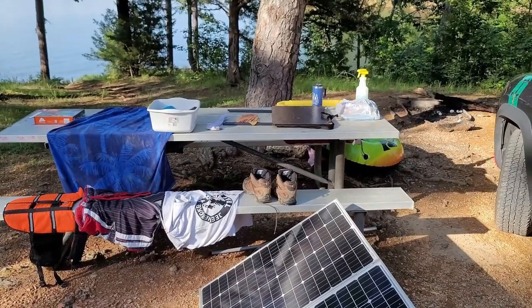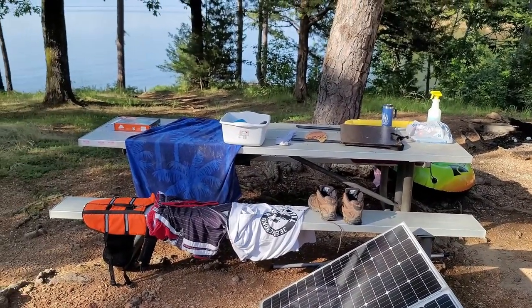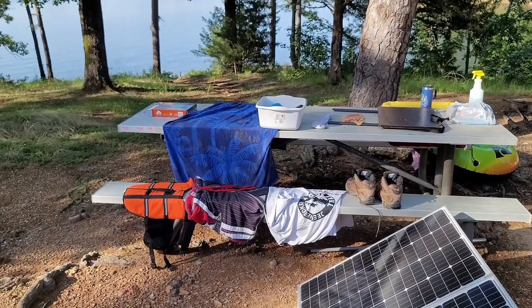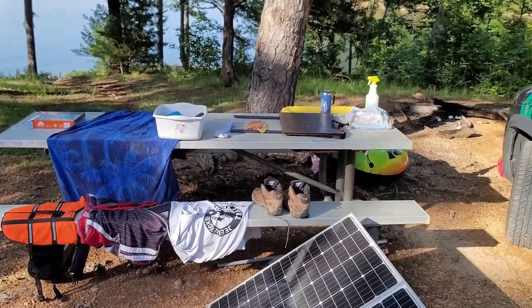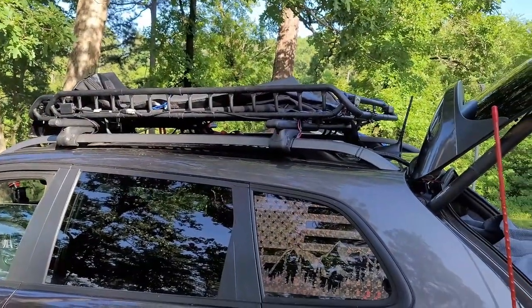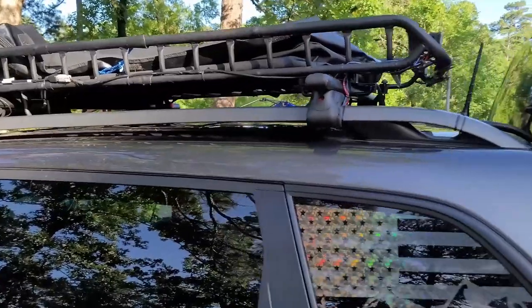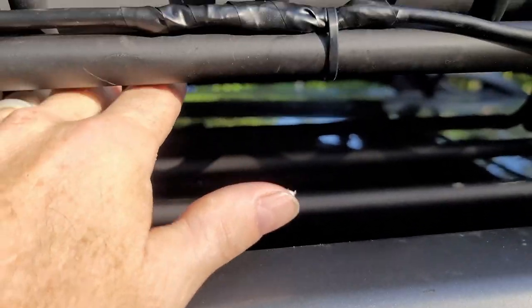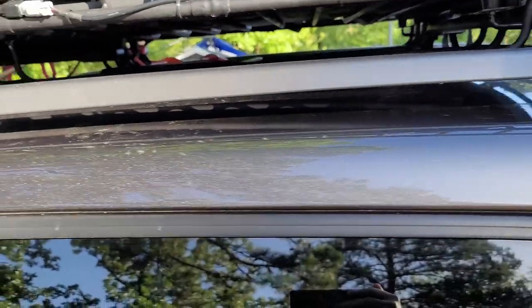We did get wet. We've been in the lake and stuff, so we got stuff kind of strewn out drying, and Remington's life jacket is drying out. The rack worked out great. Hauled everything we needed, plus, and this compartment right here, bottom rack, top rack, is where my solar panels slide in, and they don't budge once I get them in there.